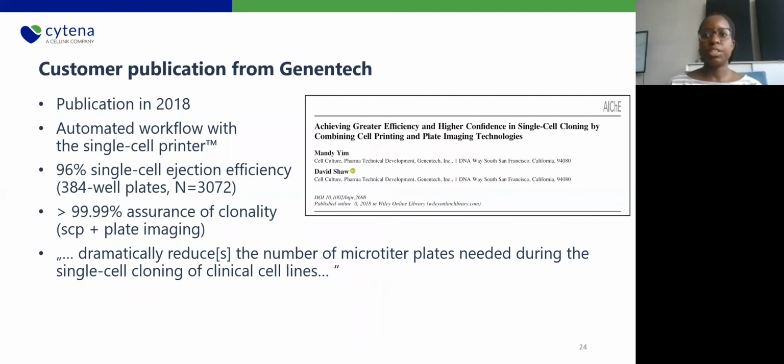When it comes to what can be achieved with respect to assuring clonality with our technology, I like to refer to this publication by Mandy and David from Genentech. They actually established a fully automated workflow with a single cell printer. In their validation round with over 3,000 clones, they achieved a single cell isolation efficiency of 96%. This paper provides a detailed description of how thoroughly they assessed the probability of clonality. They demonstrate that using the state-of-the-art plate imager in combination with the SCP results in a probability of clonality that exceeds 99.99%, and therefore clearly meets the common requirements for the regulatory bodies. They also state that the SCP results in dramatically reduced number of plates needed for cloning compared to other automation workflows.